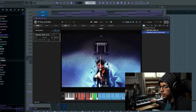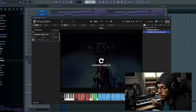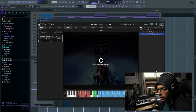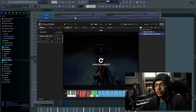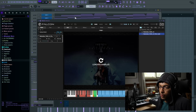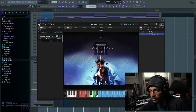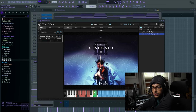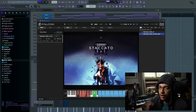So if I try to play a chord, you see it's got to load, bro. That's how heavy this bank is. So even though it sounds beautiful, you cannot play chords in here unless you select this preset right here, the staccato, I think. But it just don't sound the same as these other ones. So what I recommend is just opening up another instance of Falcon and then just layering them all.